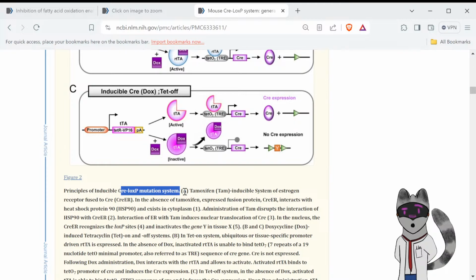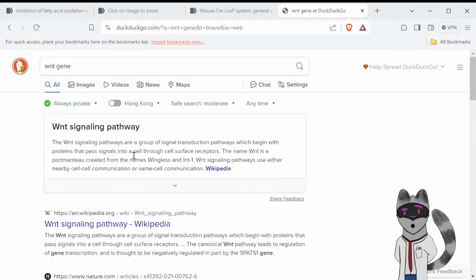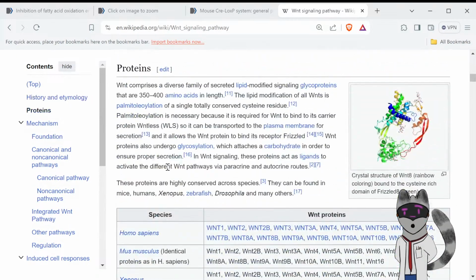A nice example is there's a gene called Wnt. Let me load that up and show it to you as well. Wnt gene. There we go. The Wnt signaling pathway. The Wnt gene is a very important gene. It is involved in development.